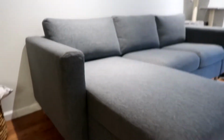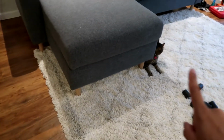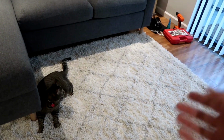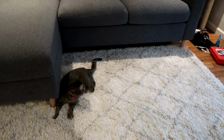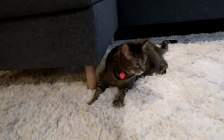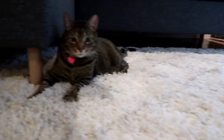It doesn't make a huge difference, but one, I think it looks cuter. And two, now it's going to be easier to clean under there, because before the space was so small that obviously dust and stuff could gather up there, but it wouldn't be very easy to clean. Right, Oliver? Abby could probably fit under there. Actually, I think Oliver could too.